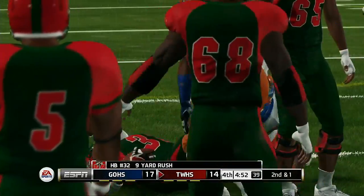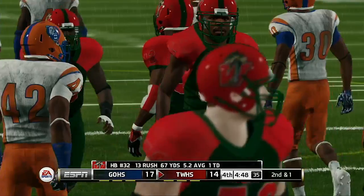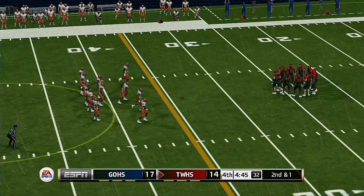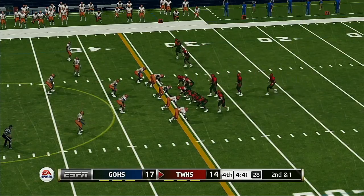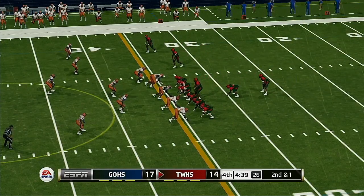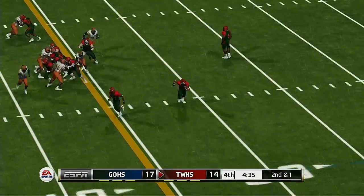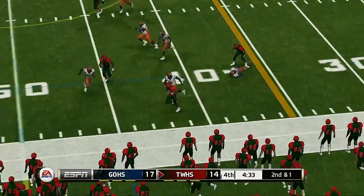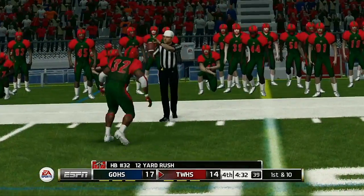And he hits him hard at the 34. It's second down now, and they're just a few feet away from that first down marker. Here's the halfback. Knocked out of bounds at the 46-yard line.